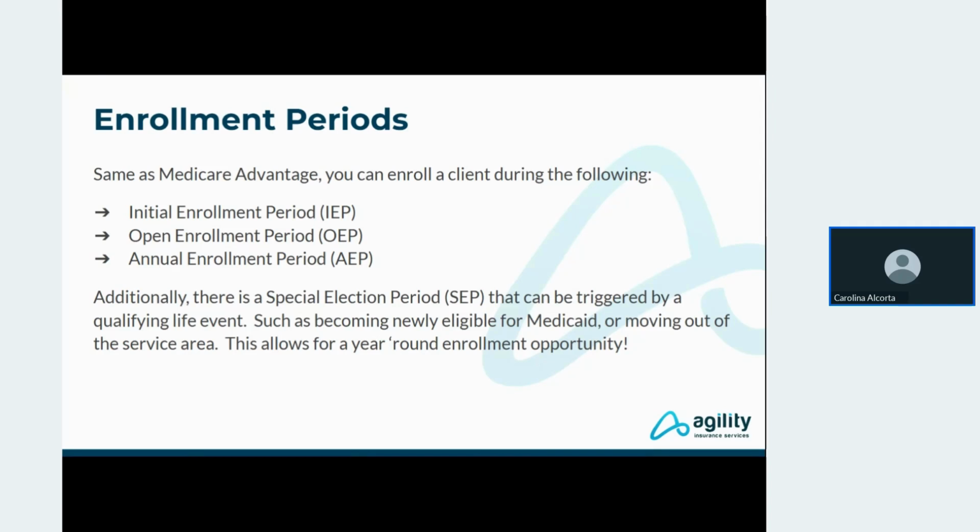So keep in mind that with a DSNP plan, with this dual eligible plan, this is an enrollment opportunity that's all year, okay? You don't have to worry about certain dates, about making it to a specific deadline, or about getting that application in on time. No. With dual eligible special needs plans, that is a year-round enrollment. And what that means is that that is a year-round opportunity for you, the broker.